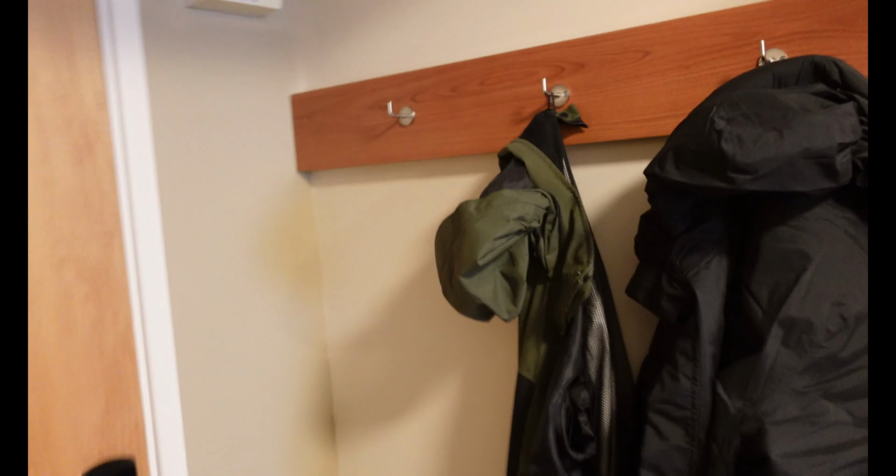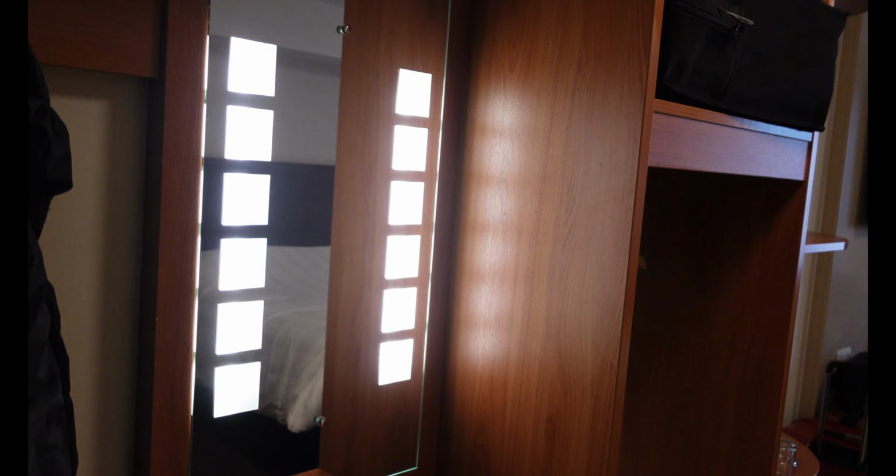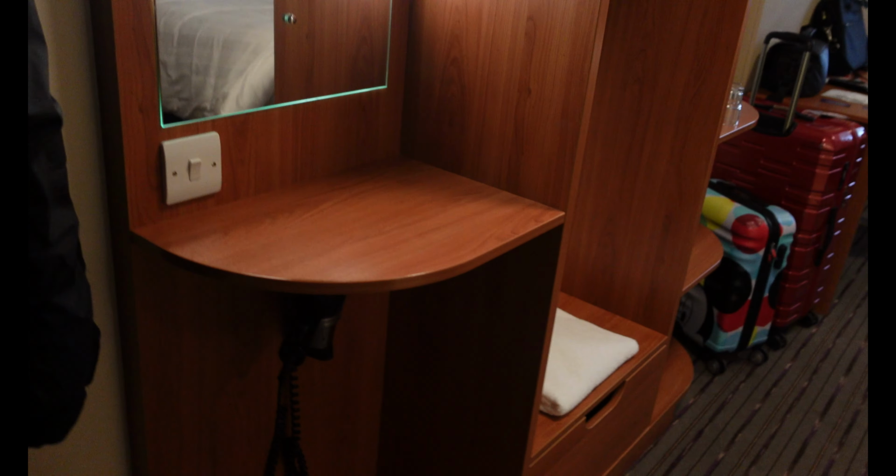So we are in the Premier Inn Southampton West Quay, and this is just a standard room here, so let's get it going. So first of all, as soon as you come into the room, we have some lovely coat hooks. I know it's not much, but there's 3 coat hooks there, and then a mirror there so you can see yourself as you come out of the bathroom. There are some lights up there as well. It makes it nice and bright, with the hairdryer just underneath as well.